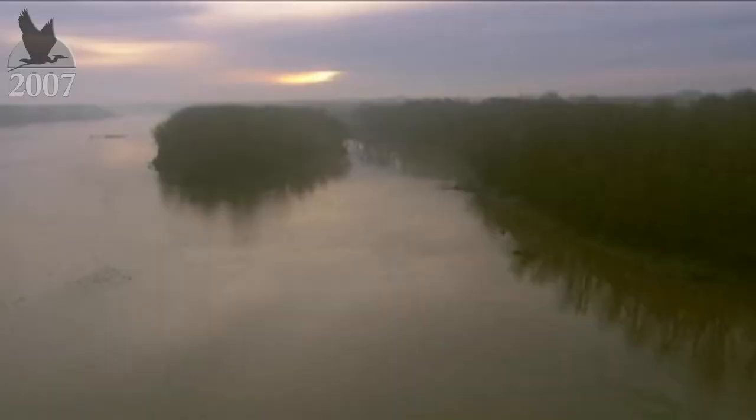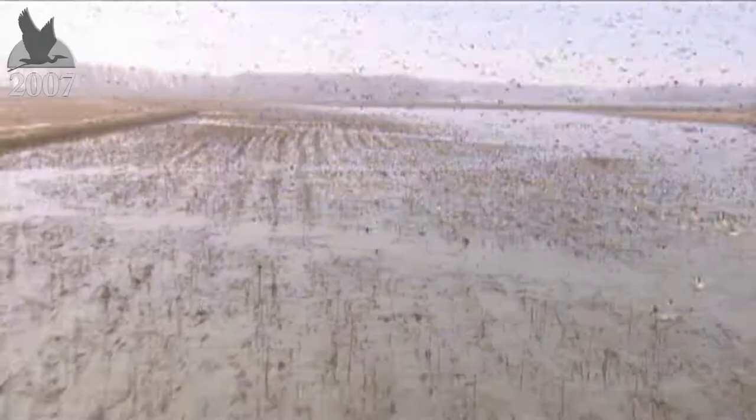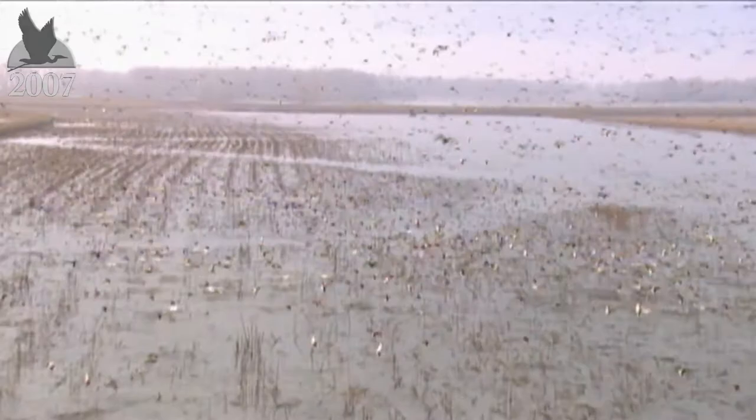Yeah, there's really two primary purposes. The one is to really see the timing of when ducks and geese come into Missouri. We use that information for setting hunting regulations and also just knowing in general the chronology of when ducks and geese arrive. The other major reason we do the surveys is to really monitor the habitat conditions in Missouri.